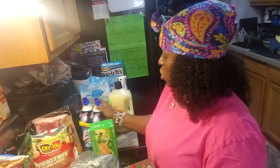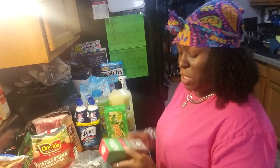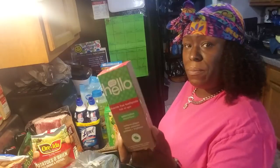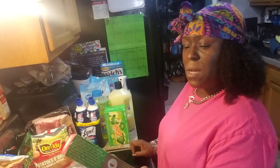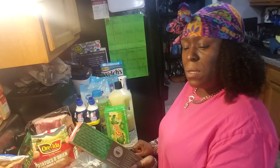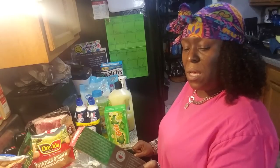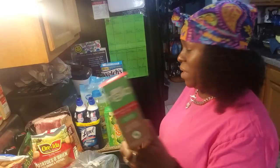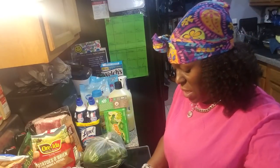I picked up a 2-pack of toilet bowl cleaner, some fabric softener sheets, some naturally friendly Hello fluoride toothpaste in watermelon flavor. This is a natural toothpaste. No artificial sweeteners, no dyes, no SLS sulfates, no brainer. Okay. On to the next thing.